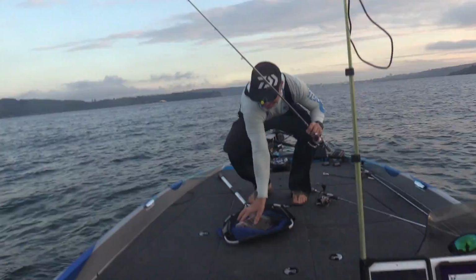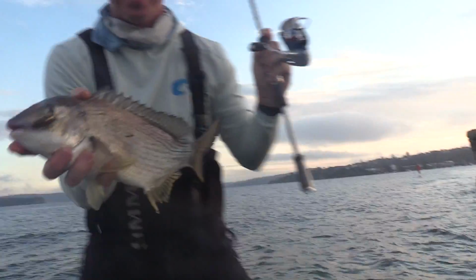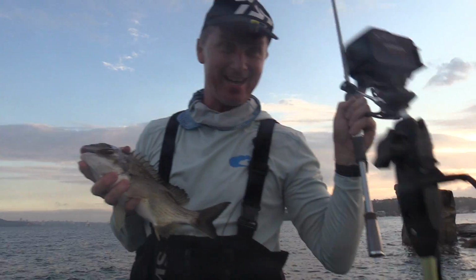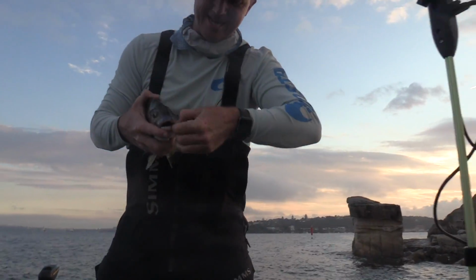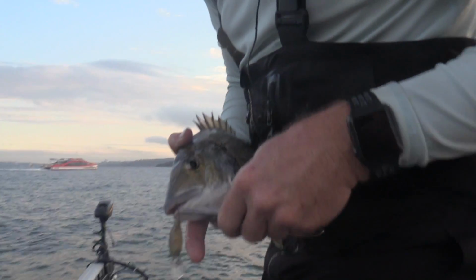Look at that thing! On the crankbait. Number one! He's only about 32, but he came out of some evil country. 3 pound fluorocarbon on that new TD Zero rod. And he smoked it. He's a local fish too, look at him. Just dark.